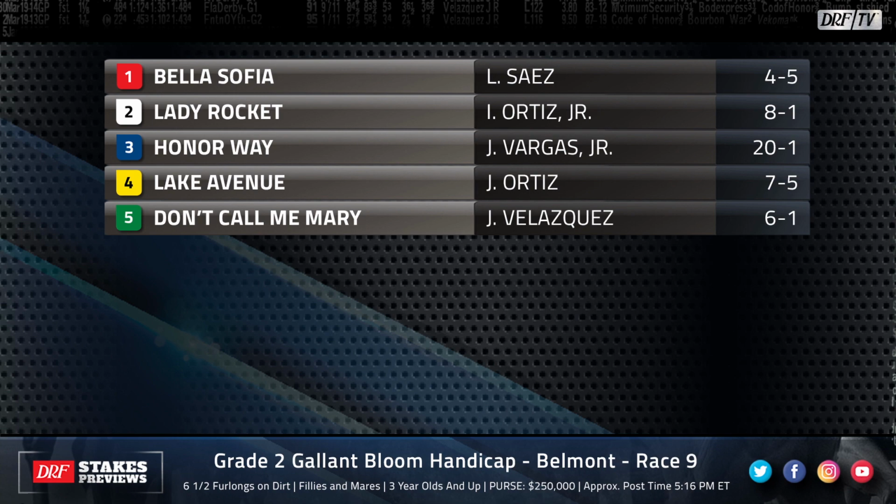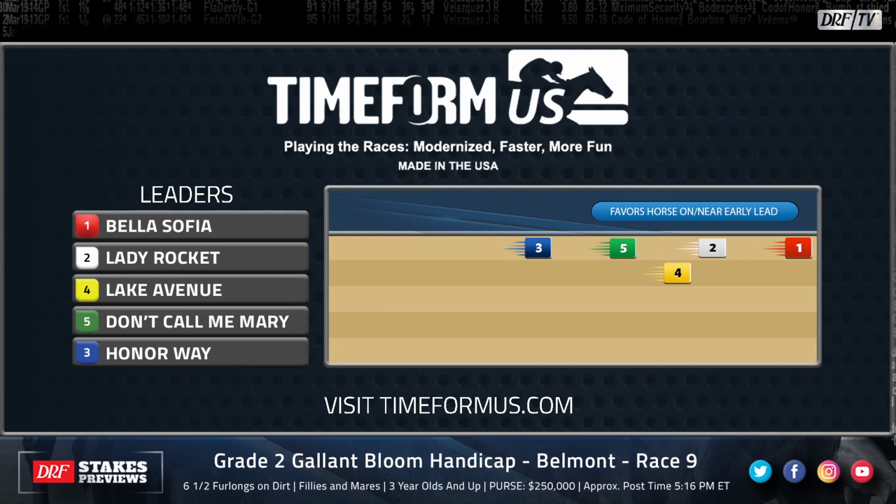Let's look at the Timeform US pace projector. Timeform US agrees with Mike's assessment in a race that favors horses on or near the early lead. Morning line favorite Bella Sophia looks clear. That is, unless Irad Ortiz on Lady Rocket decides to get aggressive. Lady Rocket does have a little bit of speed.